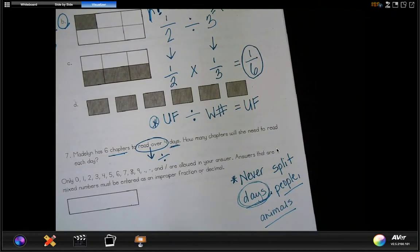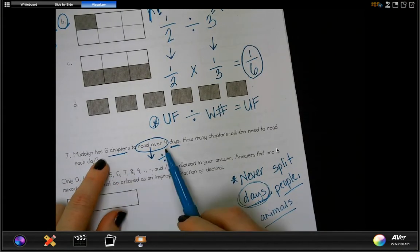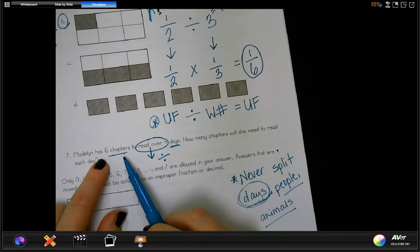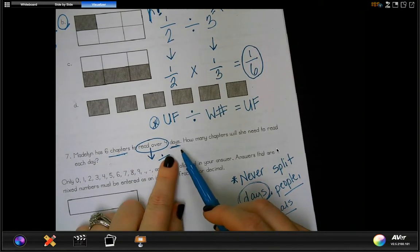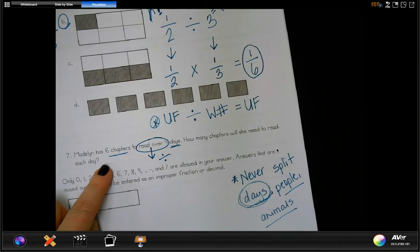What actually makes sense here is to say I've got 6 chapters of a book left to read, and I want to get this book done in 4 days. So I'm going to take my 6 chapters. I'm going to read a little bit every single day for 4 days, and at the end of those 4 days, I will have read all 6 chapters. That's what actually makes more sense here.